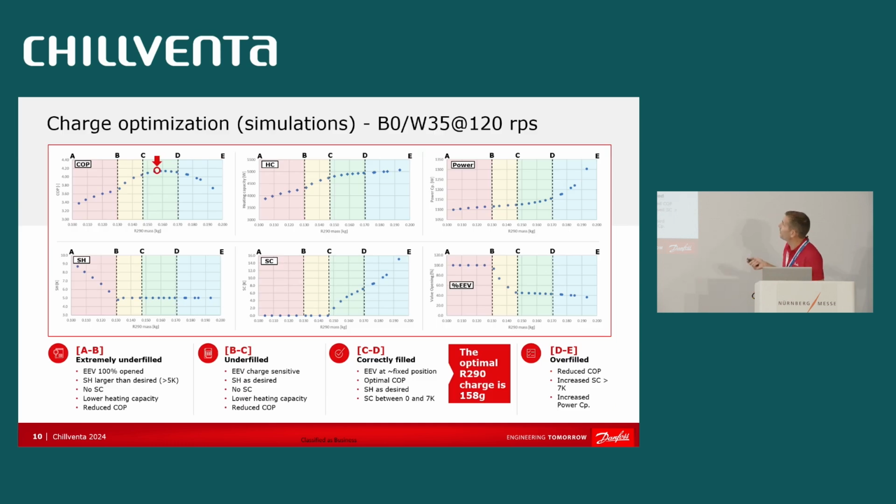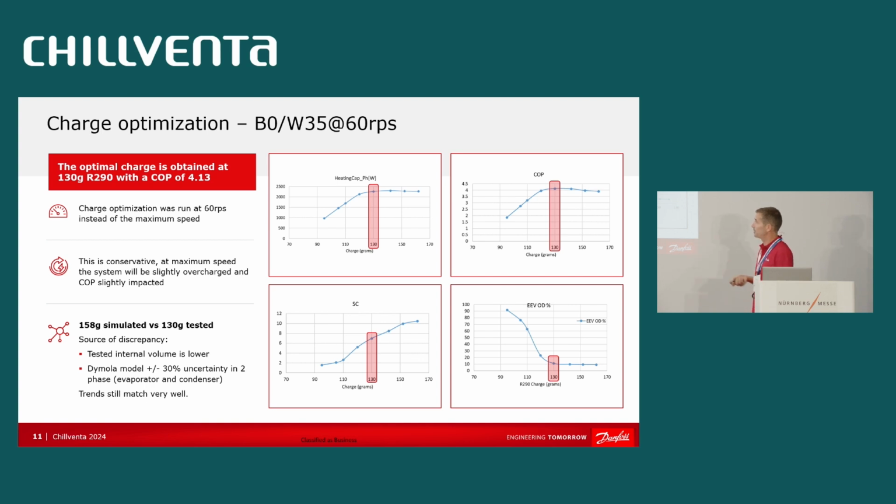The outcome of the simulation exercise, super interesting slide, but very technical, so I'll spare you the details. Just look at the conclusion here. So it's the typical charge optimization curves, but the result is it showed that for this system, the optimal charge lands on 158 grams. But remember, what was simulated was at a higher internal volume than what we actually assembled and tested. This is the charge optimization achieved in reality.